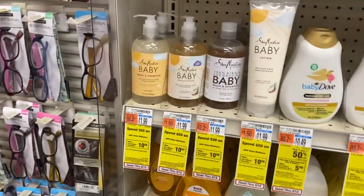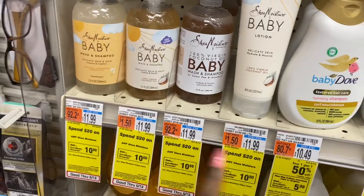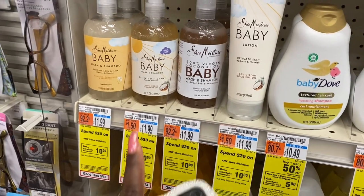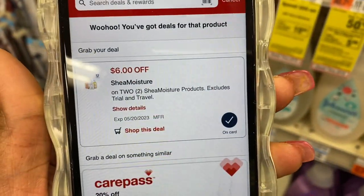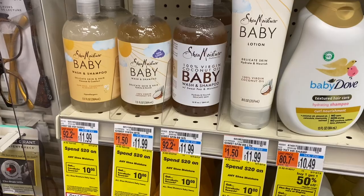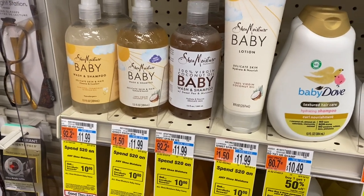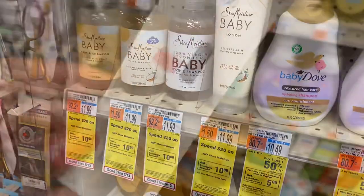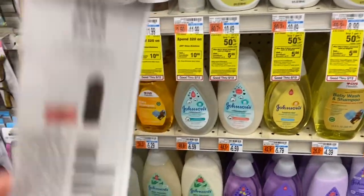And we're going to get two of these Shea Moisture baby products. We have a digital coupon for $6 off of two. And then we also have a paper coupon that came out yesterday, Sunday the 7th, in the Unilever circular. So we're going to get that. Let me show you the coupon. We can use both of those, this one and the one in the app, and it stacks.